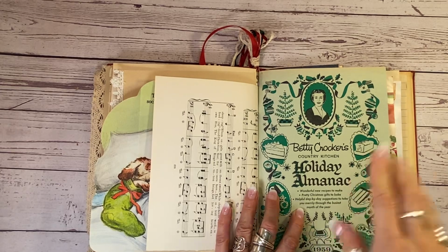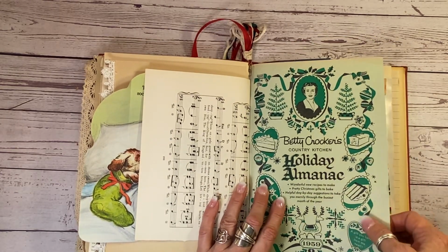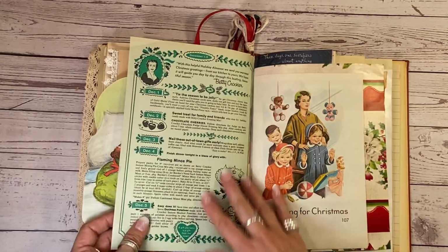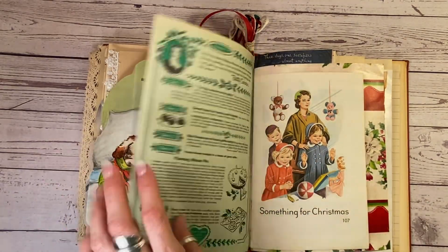And then I love this one from 1959. It is Betty Crocker's Holiday Almanac. Look at that. Isn't that wonderful? I love it. I love the color. I love everything. It's in really good shape.